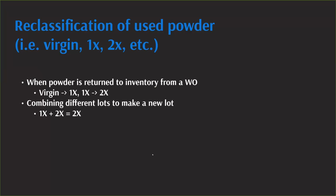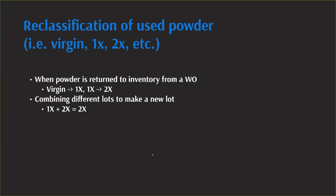If you combine stuff, like if you use a one-time and a two-time use powder and put them together in a hopper, that's going to be a two-time use powder. Or if you add virgin and put a three-time use, it's going to be considered a three-time use powder. It has to be. So being able to know that and track that is important.